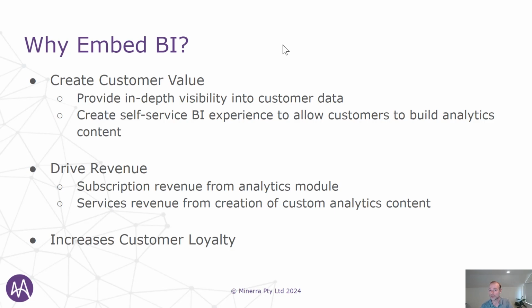And I mentioned customer stickiness and customer loyalty. All of this really, the analytics offering will certainly increase the stickiness of your customers and the engagement that they have with your platform over and above the workflow or the operational benefits of it.